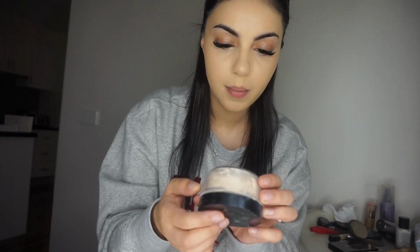Alright, next I will go in with my translucent powder, which is by Kat Von D. Yeah, Kat Von D. This Lock-It translucent powder is amazing. I used to use Laura Mercier, but something about it didn't work with me. Ever since I've found this powder, I will not go back. Look at all that smoke.